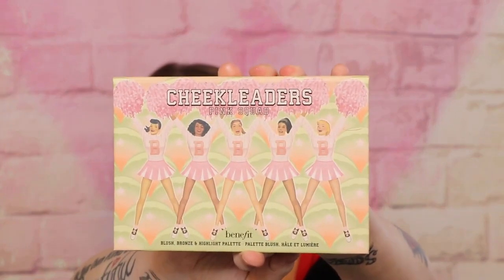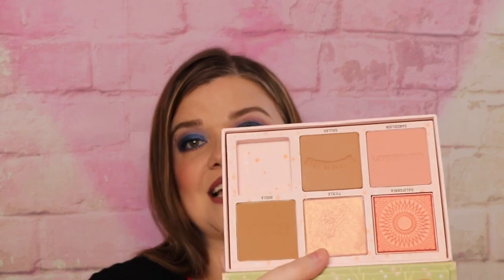The last one I think has probably been talked to death, but I wanted to explain why I liked it. This is the Cheek Leaders Pink Squad by Benefit. It includes a brush, actually I think it did, but it's a blush, bronze, highlight palette. The outside does look like this. And the inside, and I just dropped that brush. The inside looks like this. It has a Hoola, and then it has 3 blushes and a highlighter.